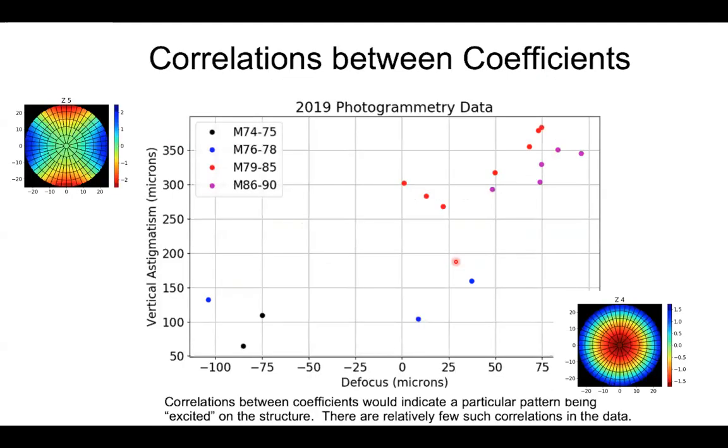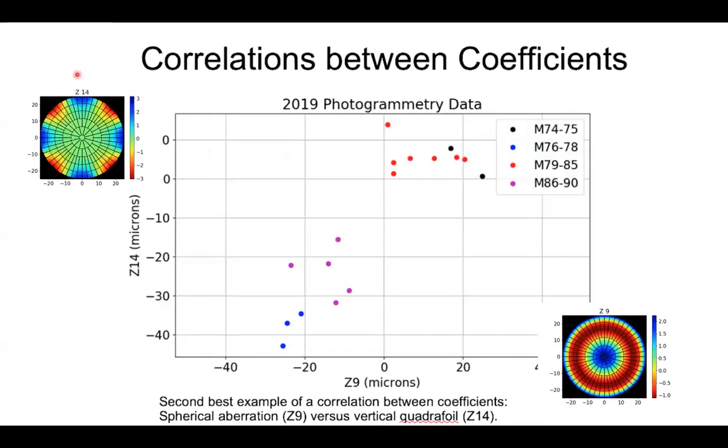Now, just for fun, we looked hard for various correlations between the coefficients, and there are hardly any. So I'm going to show you the two that actually exist. There is a correlation between the defocus term and the vertical astigmatism term, which is interesting. There's also a correlation between the vertical quadrifoil term and the spherical aberration term, which is interesting. But that's pretty much it.